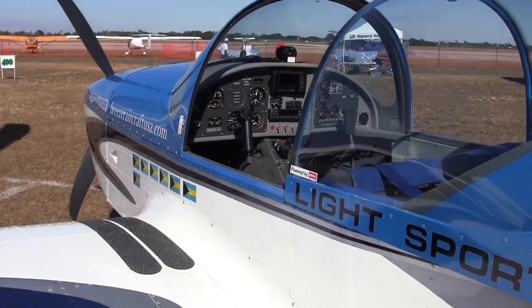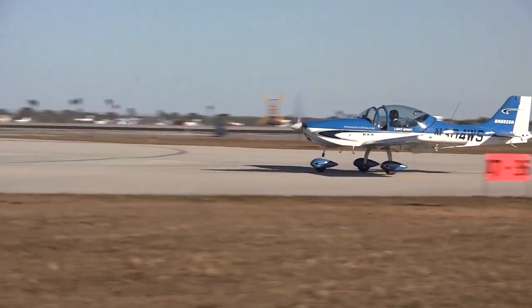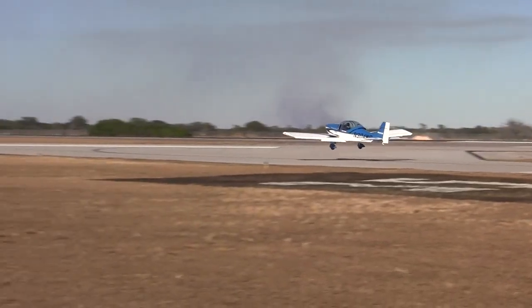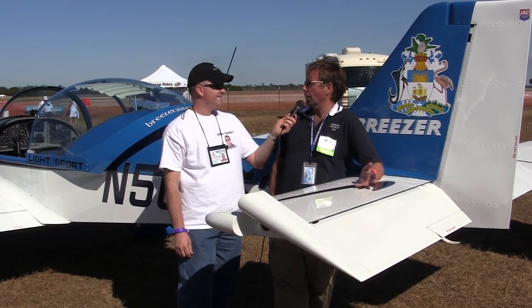A lot of them feature a tip-up canopy. This one, the canopy slides backward, and there's a lock that actually holds it open. If you forget to latch it, it actually will blow closed on you. And the design of it is such that the air flows through it. You don't get that kind of back blow you get in a convertible. So it's really quite fun. So it's really nice. You have to slow down. You got to keep it under 90 knots.